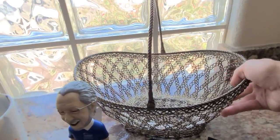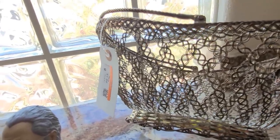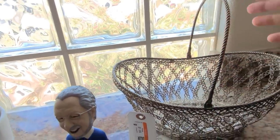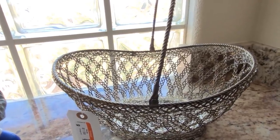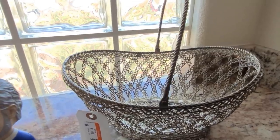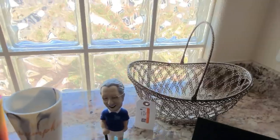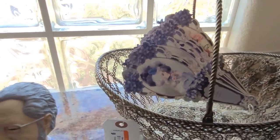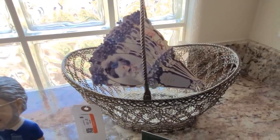Back here we have our silver plated basket. I absolutely love these. It looks like filigree work. The strands are woven together to create this very delicate, almost Victorian looking basket. Wonderful for bread or fruit or veggies, or even a display of vintage ephemera postcards. Could pop this fan in there, and that looks absolutely lovely, doesn't it? I paid $1.99 for it. I'm going to ask $25.